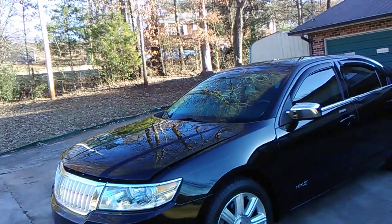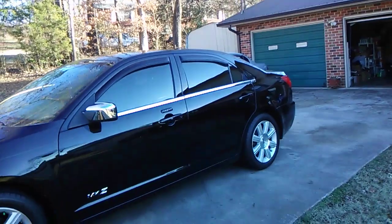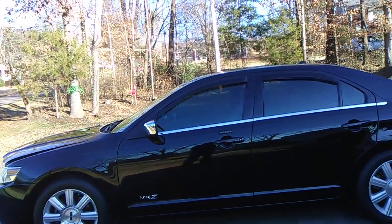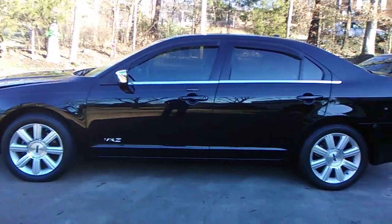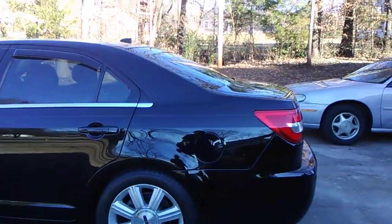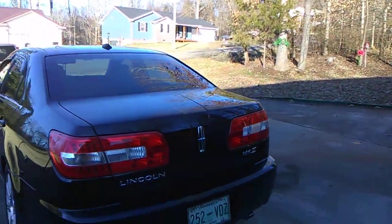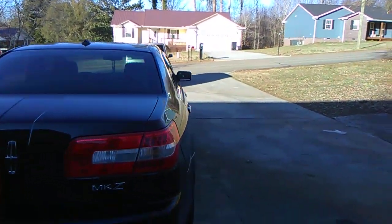So we traded and got this, and I called the man that owned this car before I bought it and asked him why he traded it in. He was in his 70s, and he told me that the car was getting too hard for him to get in and out of. I think he was 79, something like that. He was an older gentleman, and he was really nice, told me up front there was nothing wrong with this car.